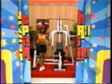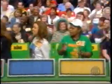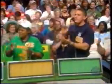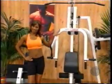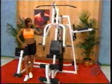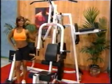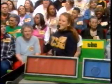Thank you. Here is the first item up for bids today. A versatile weight machine. The Body Solid EXM 2500 with leg press features three separate workstations, a 220-pound weight stack, and a space-saving design that allows the unit to be placed against a wall. And that prize will go to the one of you four who bids nearest to the actual retail price without going over. What do you bid, Rebecca?